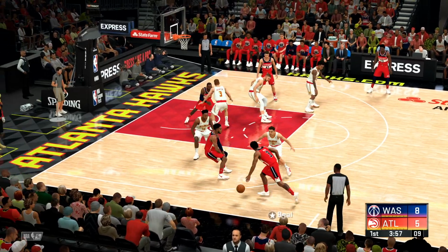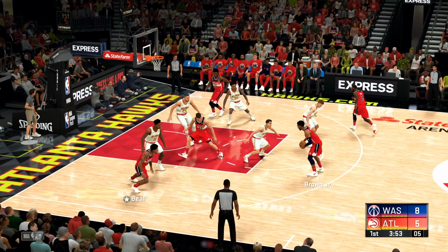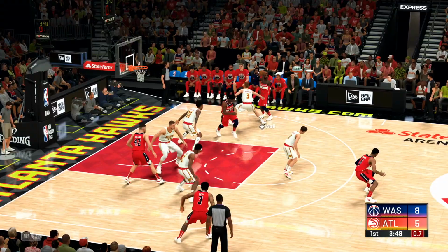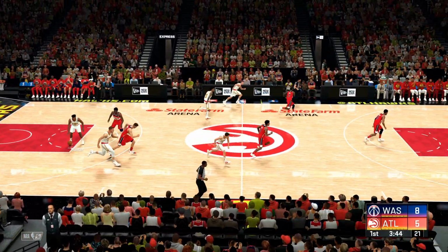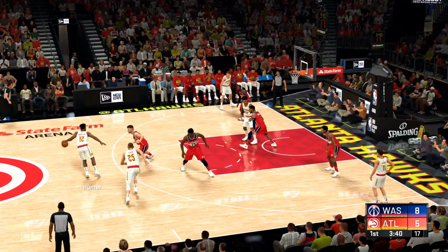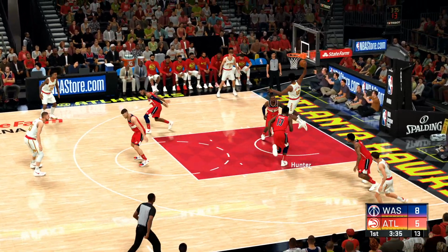Now Beal. Pass to Brown. Just 5 on the clock. Washington needs to get a shot off here. Wall, that's a 2-pointer. No good off the back of the rim. That's one he knows he should have drained. And just under 2.5 minutes elapsed here in the first.